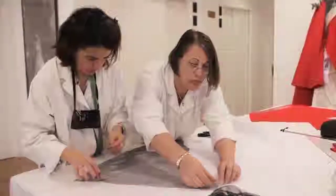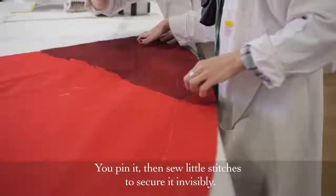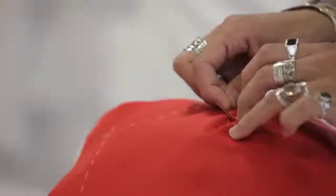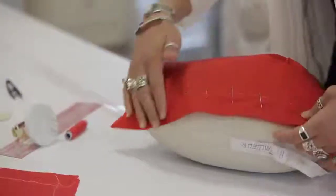Voilà. Et puis tu fais ça ici. Voilà. Et après, tu prends ton morceau rouge et tu poses dessus. Tu te mets quelques épingles et après tu vas faire tes petits points pour le tenir sans que le point se voile. Ok. The tailor starts rolling the basque on the cushion to interface it with red organza.